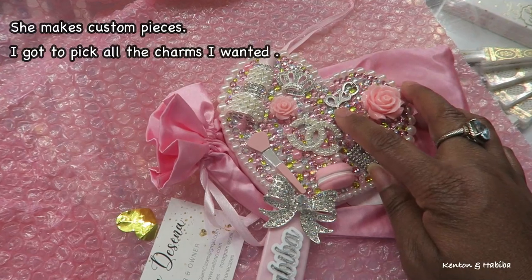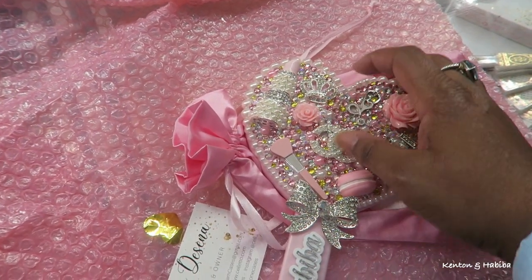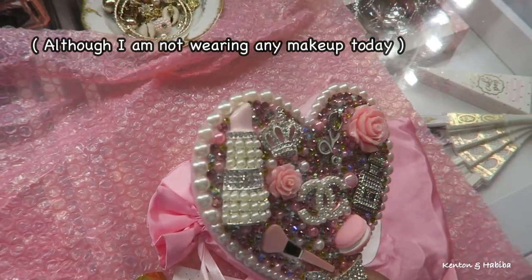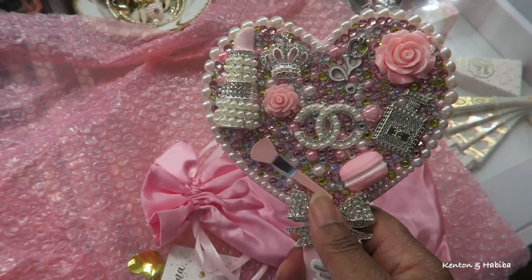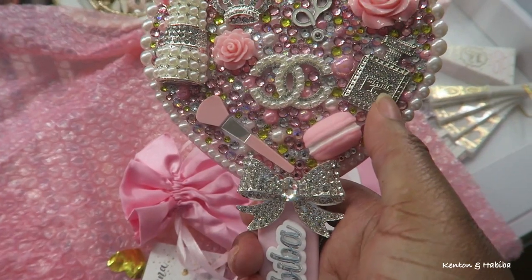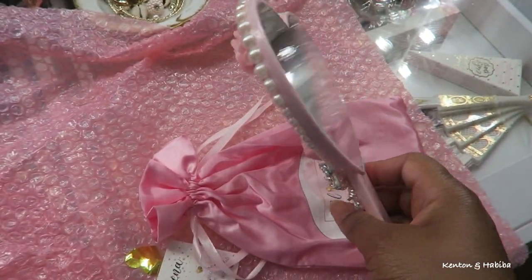Anyway, so I just wanted you to see, it's got charms on it. You can pick the charms you want. I had roses, I have the stethoscope, I have a crown, which is self-explanatory. I have some lipstick, because your girl loves makeup. I have a makeup brush on there. I have the Chanel logo. You see that? There is the makeup brush. I have the macaron, because we know I love dessert. It's got a beautiful blingy bow. It's got some Chanel perfume. Anyway, it is so beautiful, and everything on there is what I wanted.